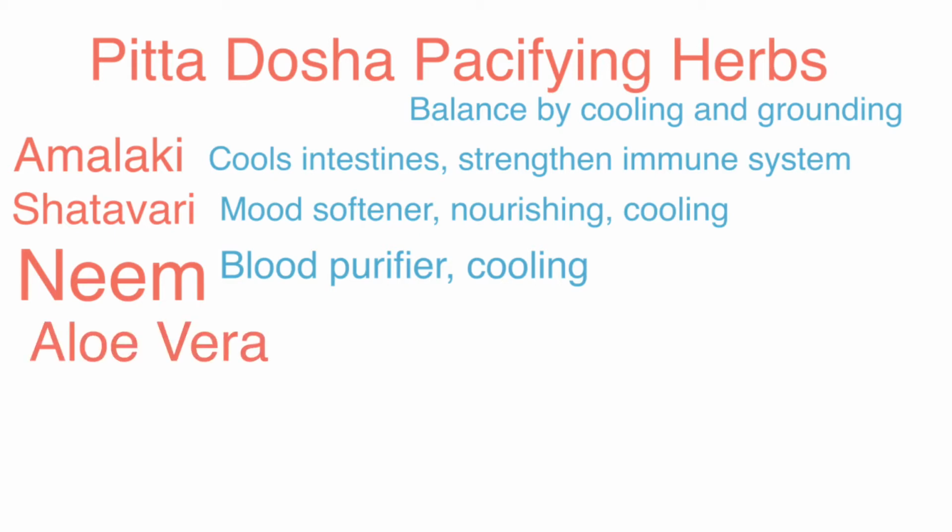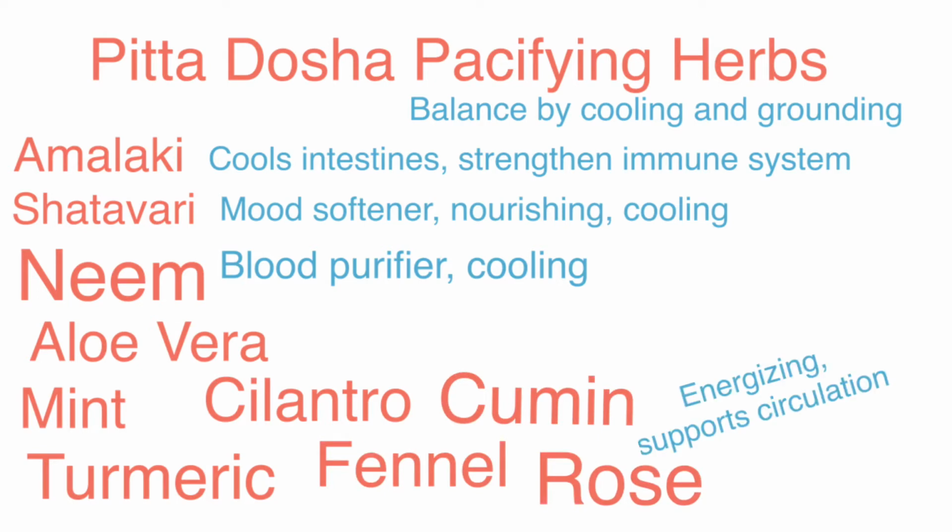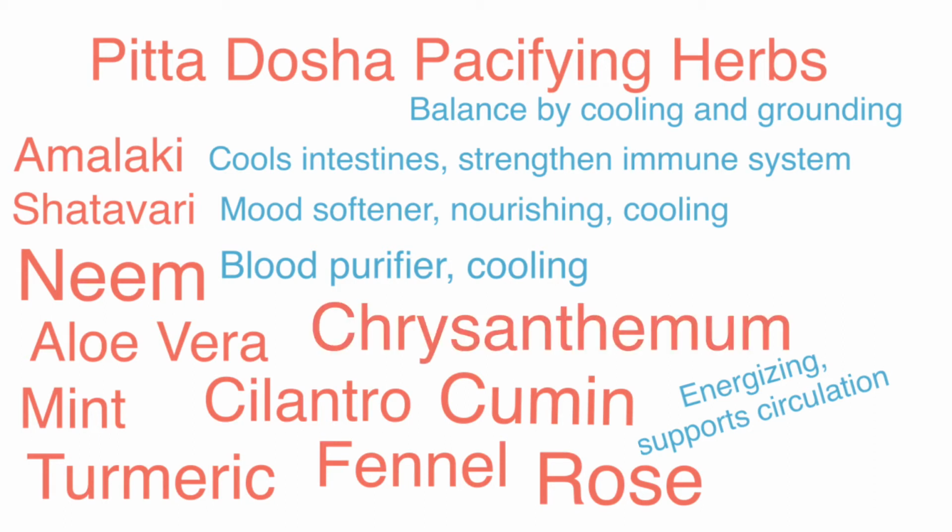Aloe vera helps cool the liver down. We have mint, another cooling herb. It also aids digestion. Turmeric, cilantro, fennel, cumin, and rose. Rose is very energizing and supports circulation, and it's also a bit of an aphrodisiac. Chrysanthemum is also really good because it's another cooling herb, as well as chamomile.